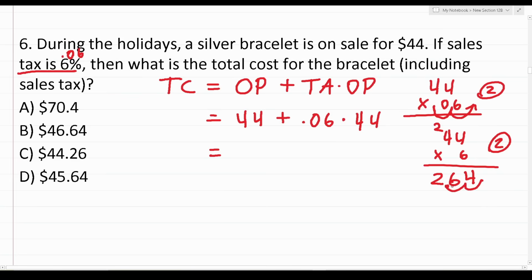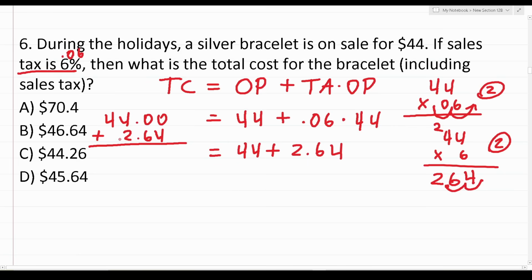1, 2. So this becomes 44 plus 2.64. And so as not to make a mistake doing this math, although many of you could do this one mentally, let's go ahead and do it off to the side. This is 44 plus 2.64. Of course, we're adding a whole number to a decimal. So what we want to do is bring a decimal here and a couple of zero placeholders. And if you really wanted to, you could put a zero placeholder here.